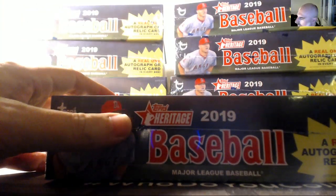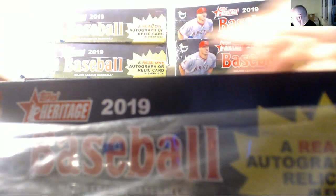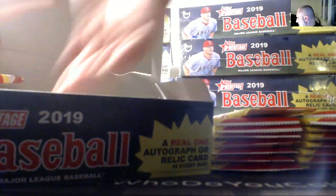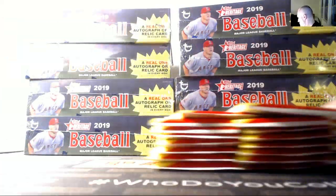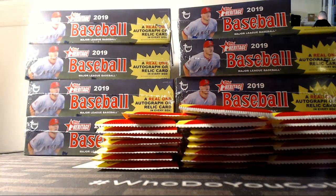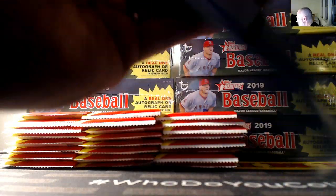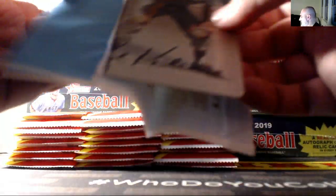All right, box four. We have a super baseball card. It's going to be for the Tigers, I believe. Yeah, Al Kaline. Detroit Tigers.